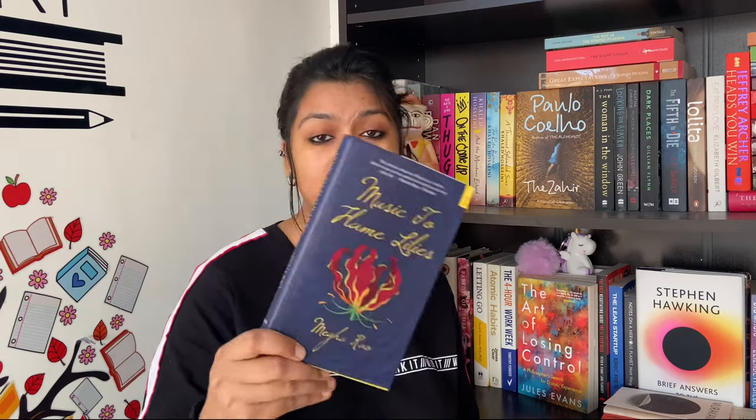The next book is a review copy. It is Music to Flame Lilies by Megha Rao. Now, yeah, it's a review copy. It is beautiful. It is dark. It is about magical realism.